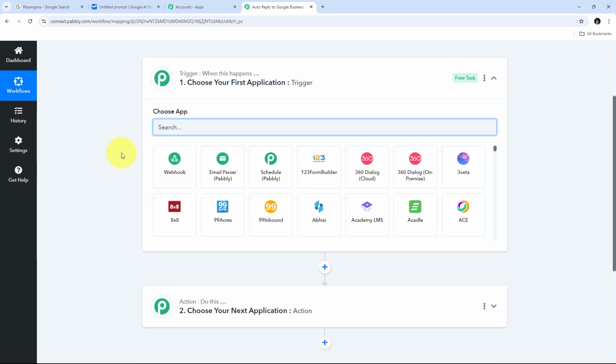So trigger and action are the two main principles on which our workflow works. Trigger says when this happens, action says do this. So trigger is going to be the first step that will get executed in our workflow, and action is just going to follow that. So we need to first set up our trigger, and here we can only set up a single trigger step and multiple action steps.